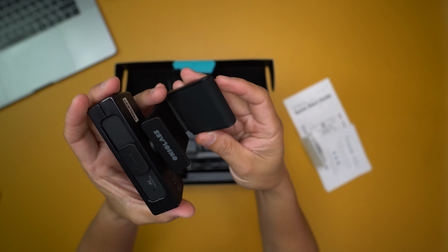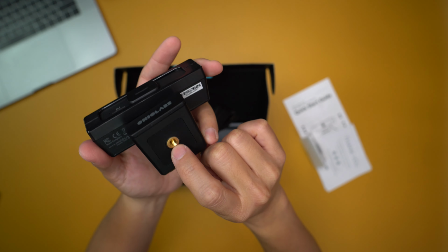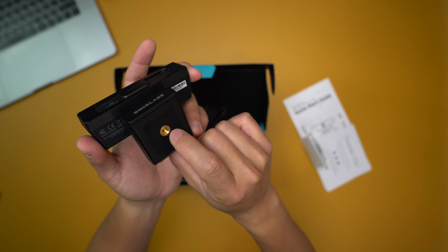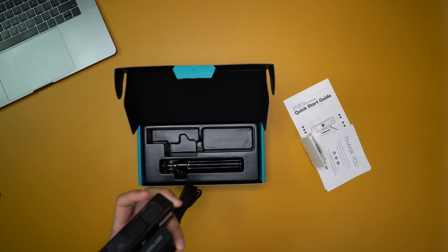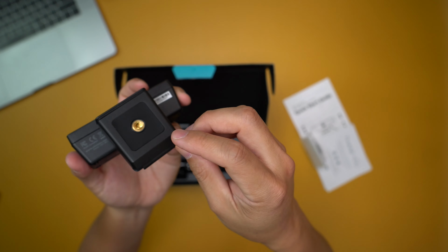The mounting is pretty much standard mounting stuff. You got yourself some, what is this called again? Where you can use a little mini tripod and stuff like that. I like that a lot because I can actually mount it on top and things like that. So that's pretty much standard right there.